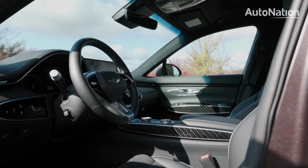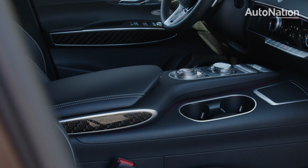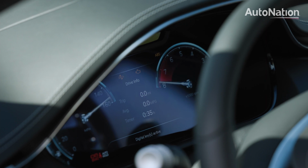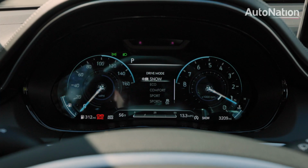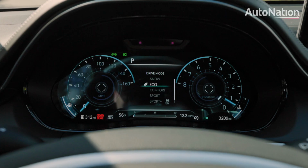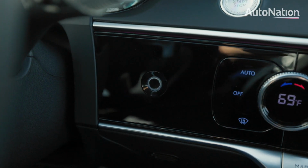Up front, the GV70 has a cabin unlike any other luxury crossover. Lavish application of leather, metal, and wood creates an inviting experience. The 12.3-inch 3D digital cluster can't really be appreciated on camera, but in person it gives a convincing holographic look and is a display technology that is, so far, exclusive to Genesis. Another exclusive is the ability to use your fingerprint to start the car.